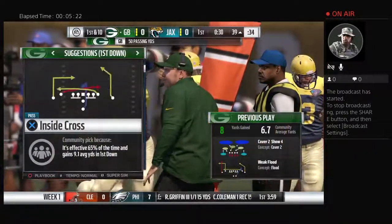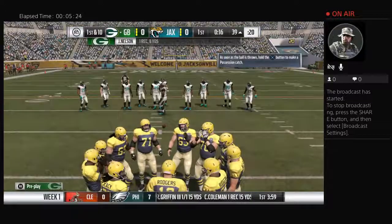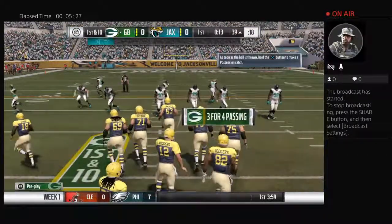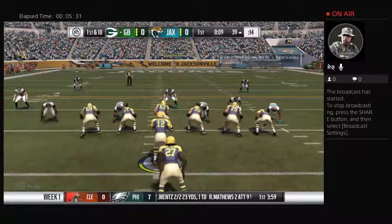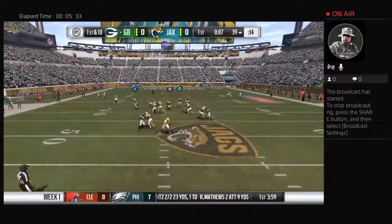Of course, we think of Aaron Rodgers as a pocket passer, but you and I both know this guy's a pure athlete. He can get outside and make plays with his legs as well. Yeah, showed it right there, outside of the pocket and on the money.